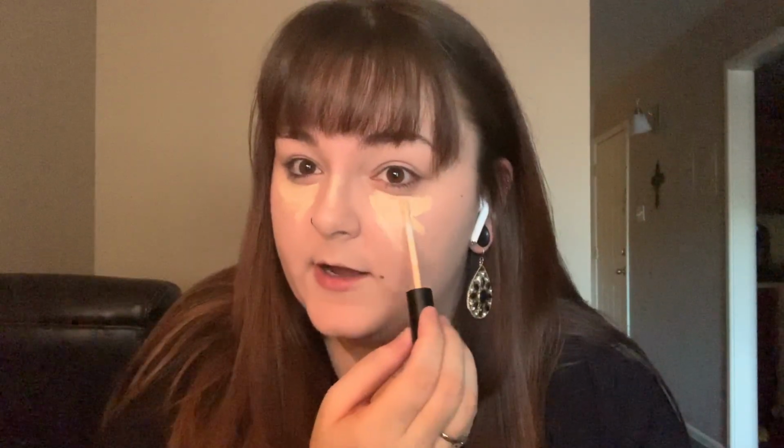Take it right under my eyes, down my nose. I don't do here because I'll do more of my highlight on there. I don't do my chin because it makes it look a little bit cakey, and I also don't do my forehead because it makes my forehead look cakey, but since I actually cut my bangs, I guess it really doesn't matter. I don't really need concealer up there anyways. So I'll take the other part of my beauty blender and I will just blend it in.